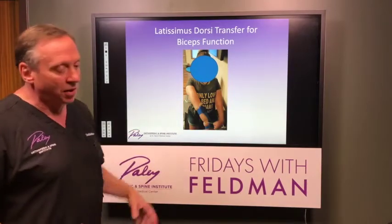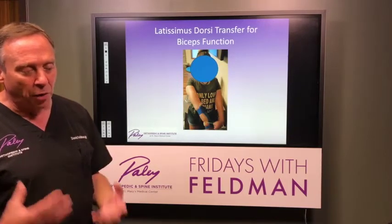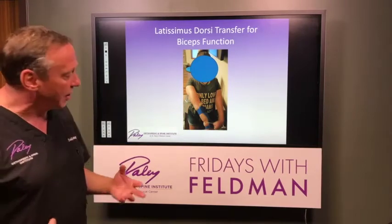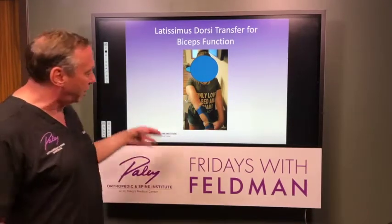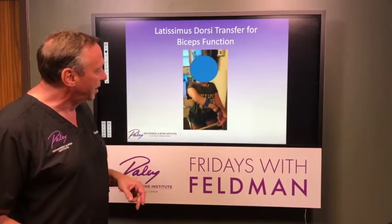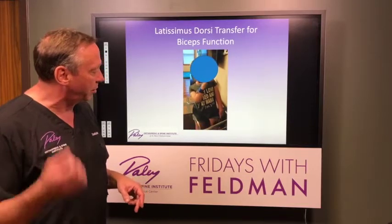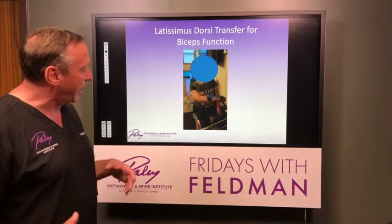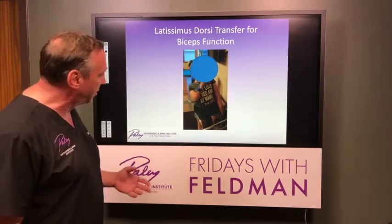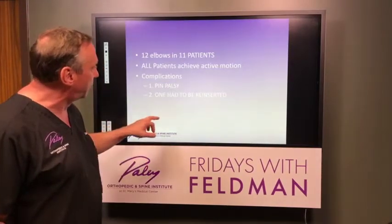This is another operation which I started doing. It was done for both polio and brachial plexus injuries, but never really used for arthrogryposis to give people biceps function. This young girl, I don't have a recent one, this is just after surgery, her starting to use her arm to get biceps function. So she starts being able to feed herself, and she couldn't raise her arm before. I'm not going to spend a lot of time on this, but certainly this is a good operation for gaining biceps function. Again, a new operation used for arthrogryposis or AMC, and not really used before very often.